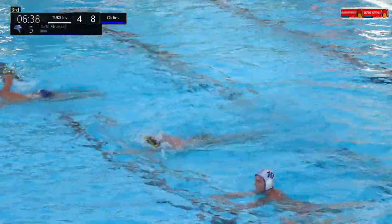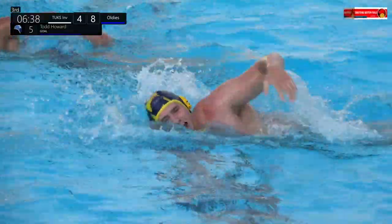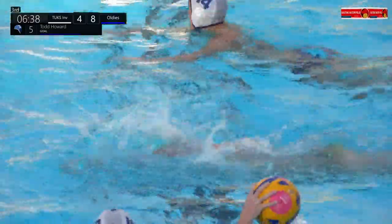Great taken penalty there from Todd Howard, firing into the bottom left-hand corner. Nothing goalkeeper Cameron Jones can do to keep that out. And the KZN side extend their lead to 5 goals here.